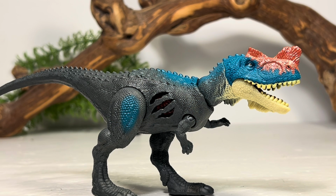So final thoughts on Genyodectes. I really like this figure. It's a surprise hit for me. I'm glad I was able to track it down. Like I keep saying, these extreme damage figures are just an absolute pain to find. So happy to add it to my collection. Like I said, I keep saying, God, please guys, don't do a drinking game. I know I repeat myself sometimes.